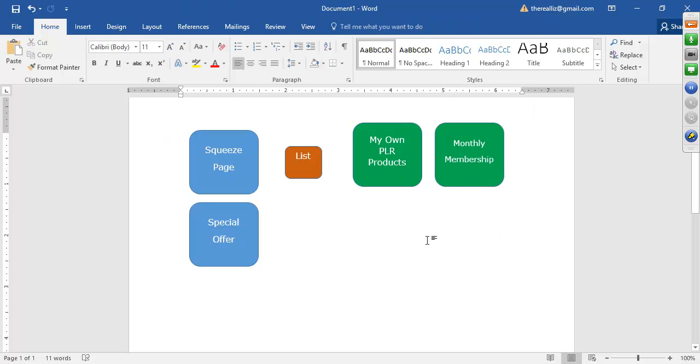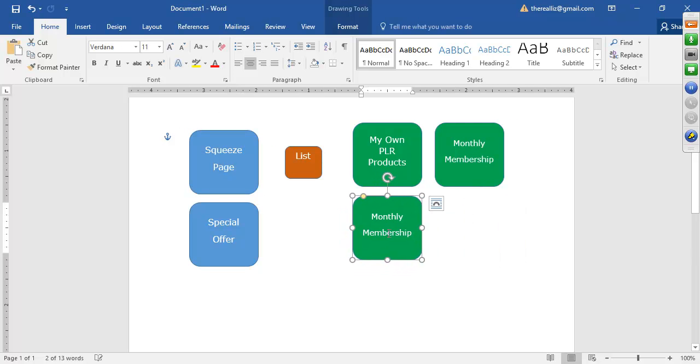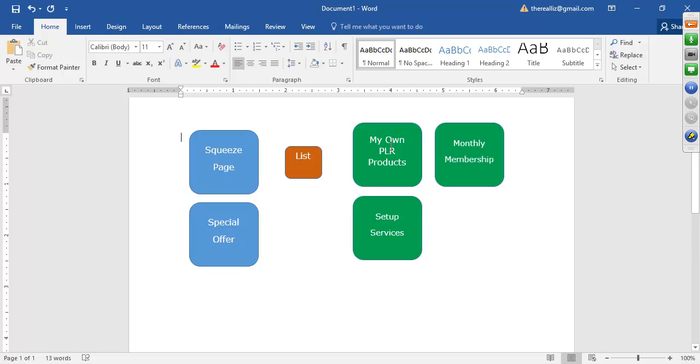Another way that I monetize this is with setup services. So once somebody buys a PLR product from me, I offer to set it up on their own domain name for them. There's lots of different ways that you can do this. You can charge a one-off price and give them free hosting. You can charge a monthly fee, for $30 a month or $20 a month, $10 a month, whatever you want to charge, they can get their PLR products set up.